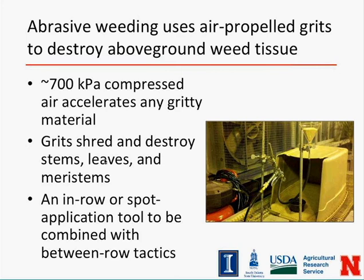And so this is really an in-row or spot application tool to be combined with between-row tactics. And we'll get into some of the economics of this later, but under most circumstances, this would not be a cost-effective tool for a broadcast pre-plant type of weed control method. It's more of a spot spray or maybe a 4 to 6 inch band within the crop row, which are often the most difficult weeds to control in organic systems.